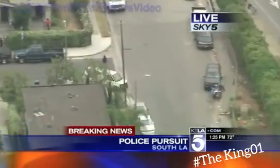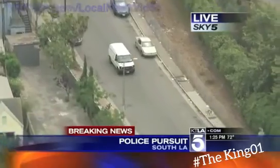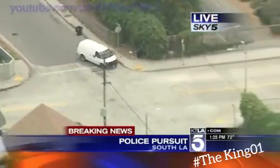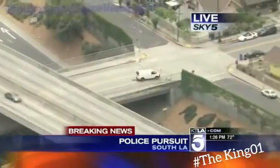You see some pedestrians right there, now turning onto another street. He's probably just kind of going around in circles right now and probably looking for some place to dump the vehicle. Let's go up to Sky 5 and Mark Kona, who's actually been following this for quite a few minutes now. Mark, what can you tell us?